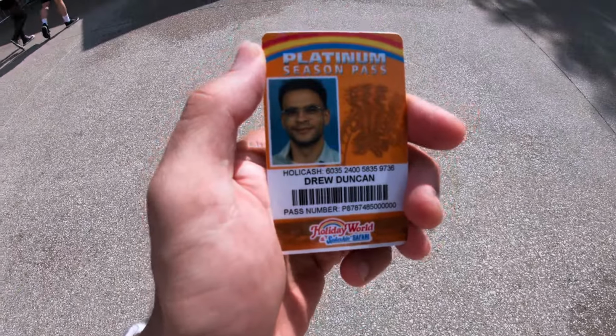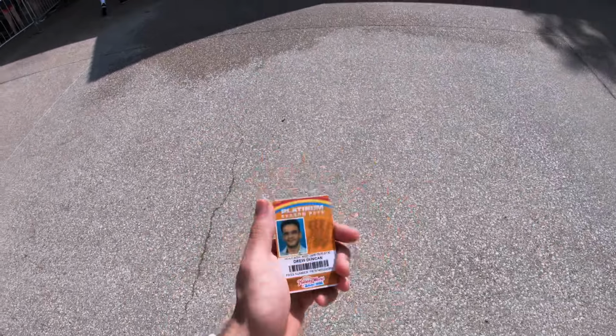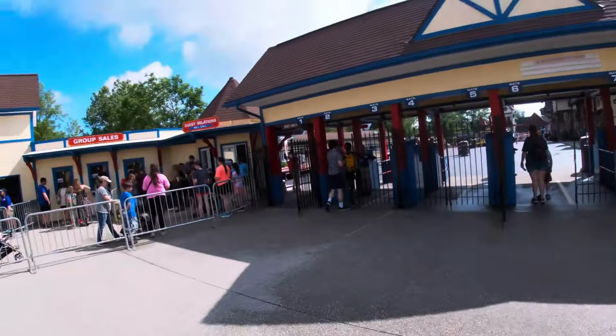Here's a look at what the passes look like this year. Went ahead and just got mine printed off ahead of time. That way I didn't have to wait in any lines today to get mine printed.